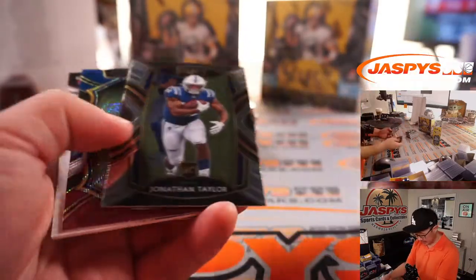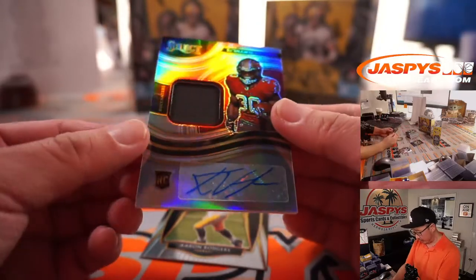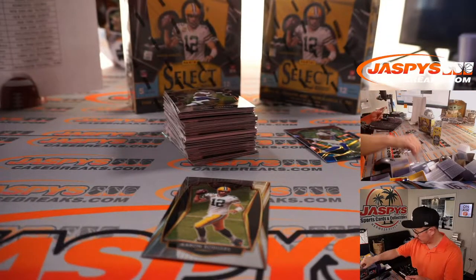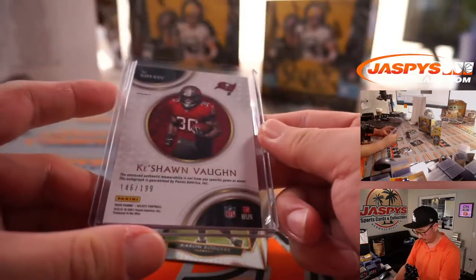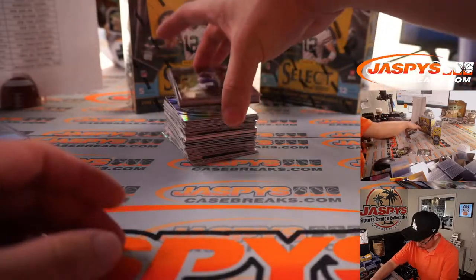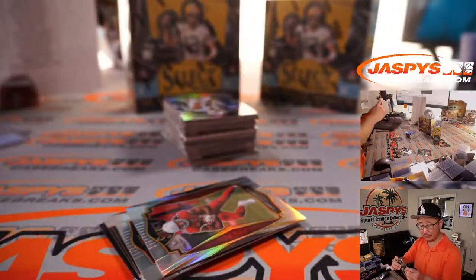Here's our first hobby box. We got Cam Akers to $199, red, white, and blue for the Rams. And then we've got jersey and autograph, Keyshawn Vaughn. Rookie jersey and auto going to Corey and the Buccaneers. $146 out of $199. And we got a zebra, Jordan Fuller, zebra for the Rams. That's going to go to Jonathan.